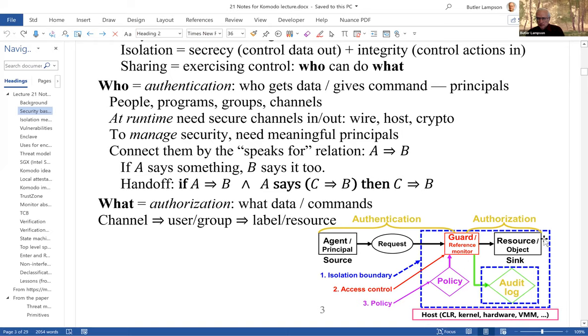Surrounding the whole system is this dashed blue box, which symbolizes the isolation of the system from the rest of the world. And the idea is that the only path into or out of the system is going to be along this arrow by which the request comes in, and it has to be mediated by the guard. So that's the basic story of access control. And as I was saying before, it consists of two aspects: the authentication aspect, which answers the question, who's making this request? And the authorization aspect, which answers the question, what is that person actually allowed to do with this resource? The third important aspect of security, which we won't be talking about today, is auditing.